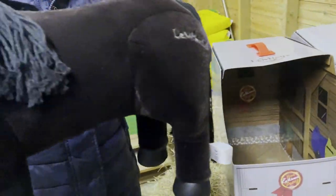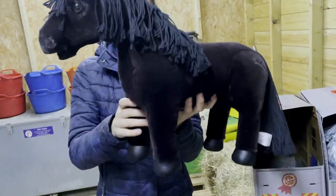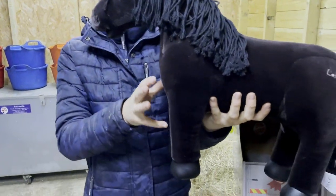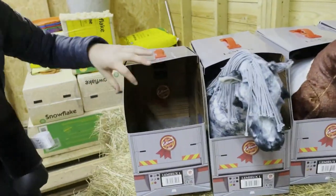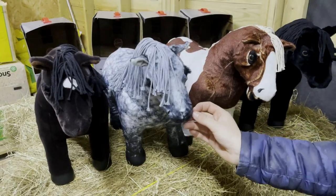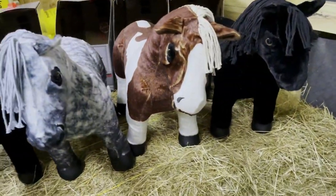Look at that. How cute. They're quite big. They are big. And their legs are reinforced, so they actually properly stand up, which is so sweet. I'll move the box and we'll stand them up. If you had to choose one to buy, which one would you buy? Shads. He's got to get something on his nose. So, these are all the ponies out of their box.